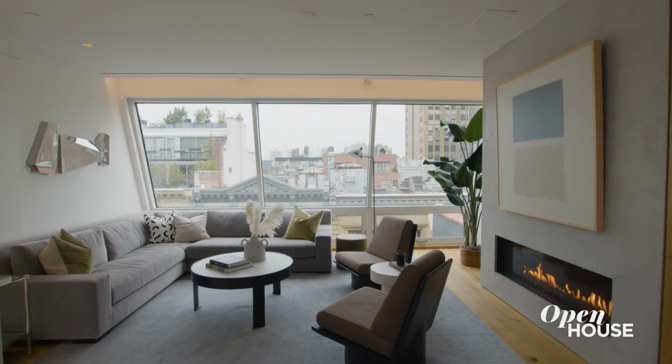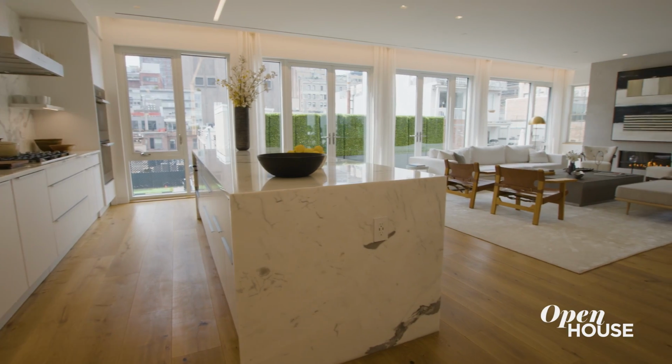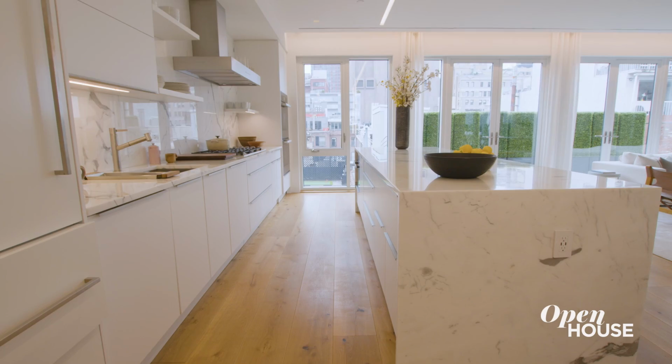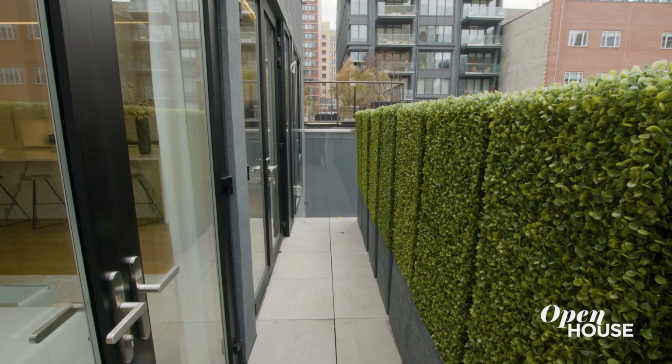This home is a brand new addition to the 1857 building. It's a duplex penthouse spanning over 5,000 square feet with nearly 3,000 square feet of outdoor space. The entire upper floor of the penthouse consists of this stunning living room, a kitchen, dining room, media room and lounge, and 2 outdoor spaces.